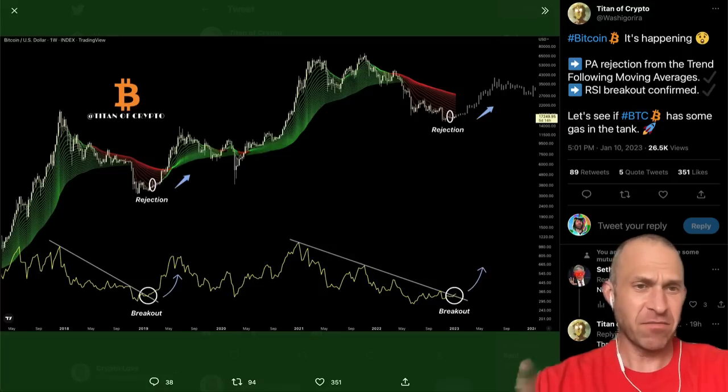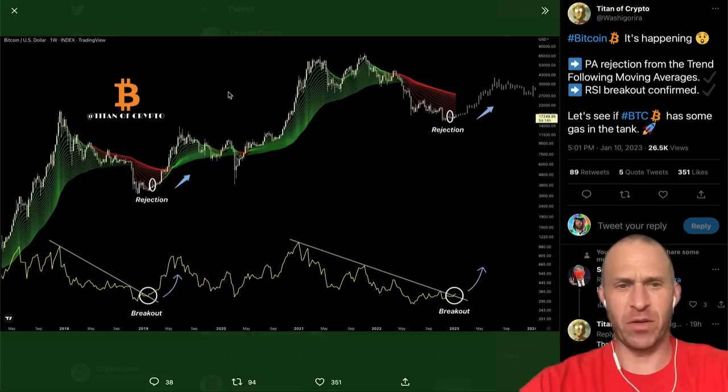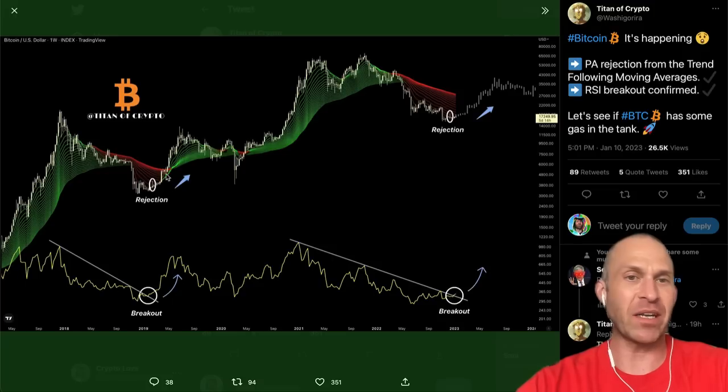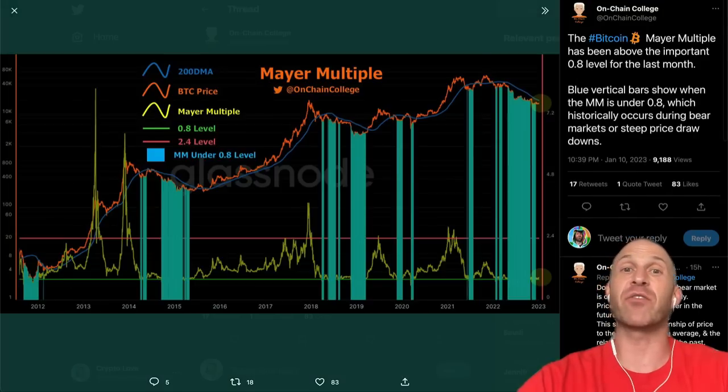It's click, copy, paste, whatever you want to do, repeat for Bitcoin, just doing exactly what it did here in 2017, 2018, where we had a breakout of the RSI happening and a rejection off of the moving average lines before eventually going back up. Well, we had a breakout of the RSI already happening. We have rejection from the moving averages right here. Will we have the same thing happen with a nice rally afterwards? Does Bitcoin have some gas in the tank? That's a question that everyone is asking.